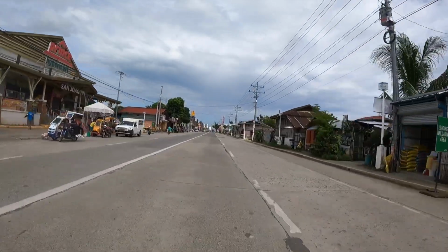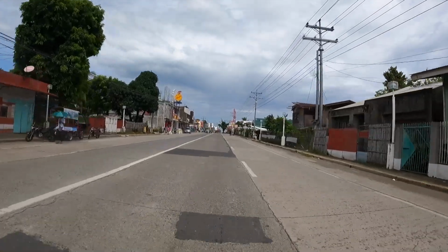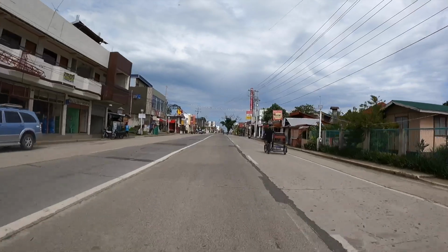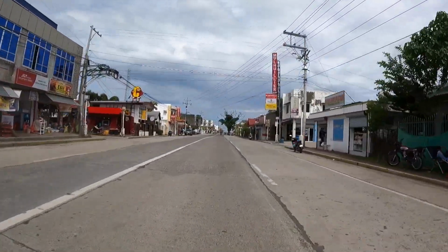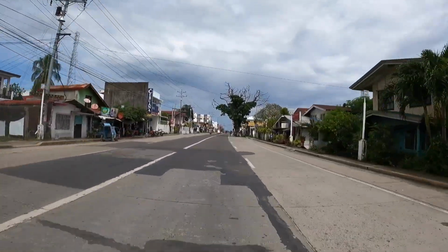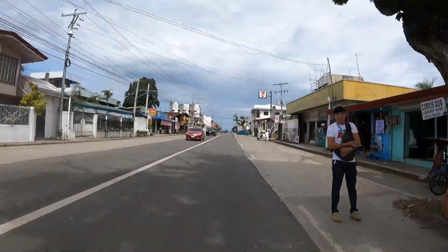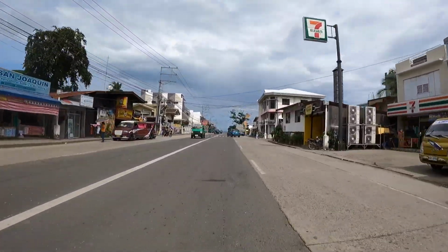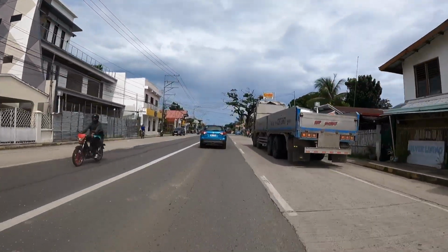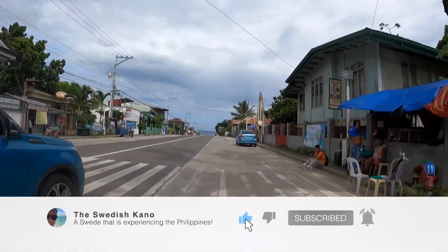So this is the center of San Joaquin. Got a supermarket there to the left. Here we have a big old tree in the middle of the right lane. I like it that they preserve the trees, but in my mind they could be a little bit more marked so you don't drive into them.